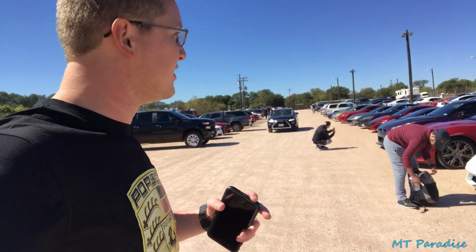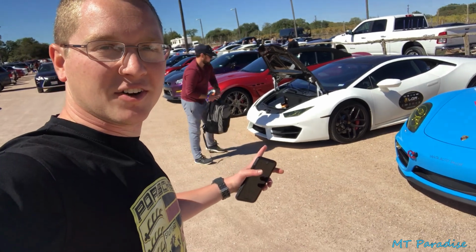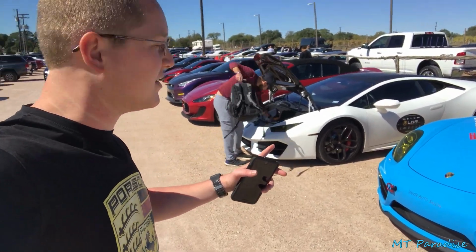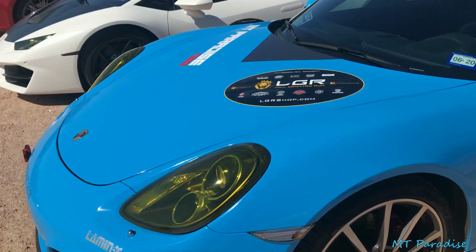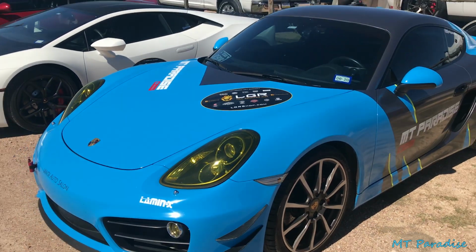So we just made it to the spot we're going to have some lunch, but pretty much that drive was so much fun. Got the beautiful Lamborghini Huracan right here with the forged carbon hood. But yeah, in the direct sunlight, I just absolutely love this blue.